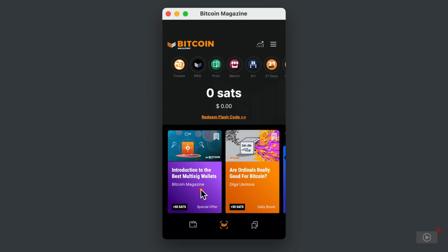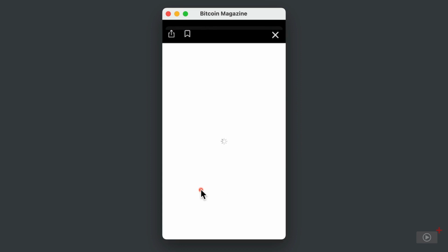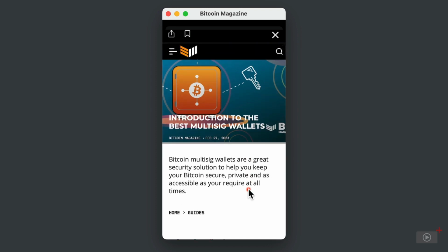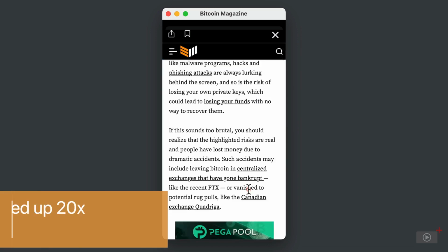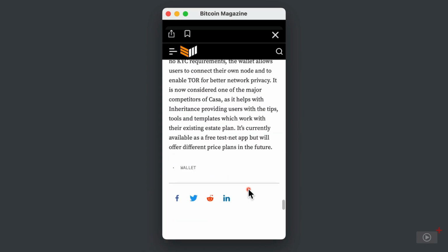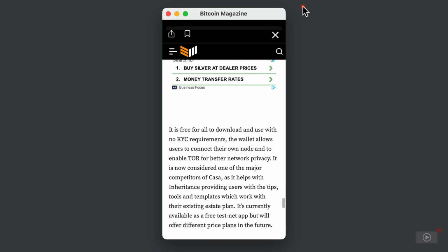Let me go ahead and read this article here, which is Introduction to the Best Multi-Sig or Multi-Signature Wallet. I'll open up the article, scroll through and read it, and once I've done that, we'll come back. Okay, so we're at the end of the article, and you might have noticed as I rapidly scrolled through, I did read through it at normal speed, but I sped up the video so you didn't have to wait to the end. There are quite a few adverts in here. This is probably the way they're able to pay you to consume the content, because they're hosting adverts within their articles. But okay, that's the end of that particular article.